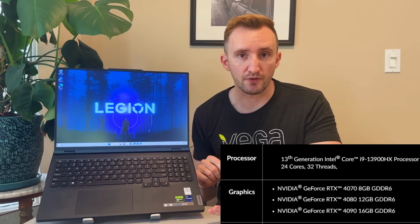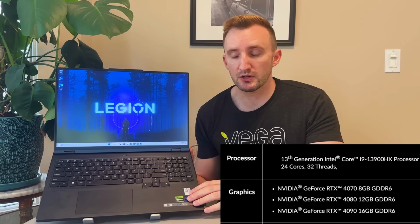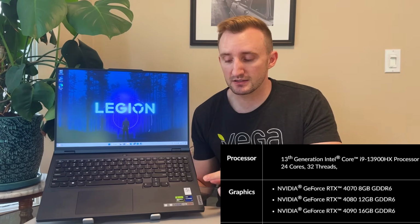I've seen a lot of reviews of this laptop on the internet. However, I haven't seen one with the 4090 specific model, so I decided to pick it up and share it with you guys. The laptop is offered with a 4080, and you probably can see a lot of reviews on the 4080 model. However, this is the 4090, the highest spec you can get in terms of the GPU. It also comes with Intel 13th Gen 13900HX in this model here specifically, 32 gigabytes of RAM. You can spec these with a little bit less RAM.